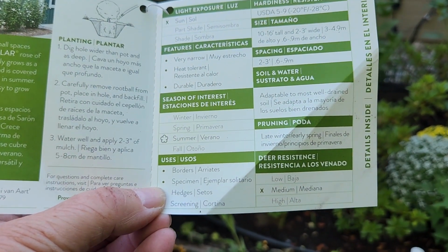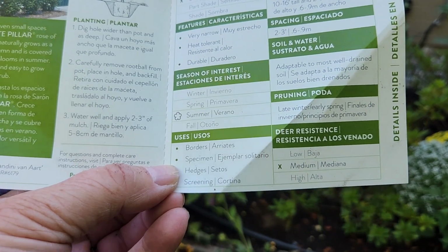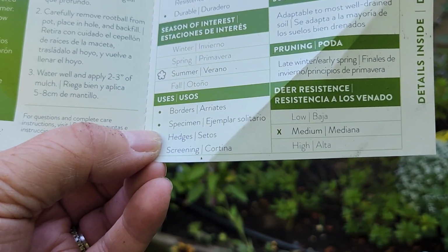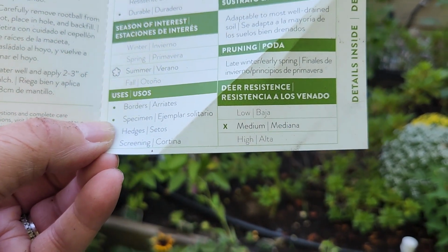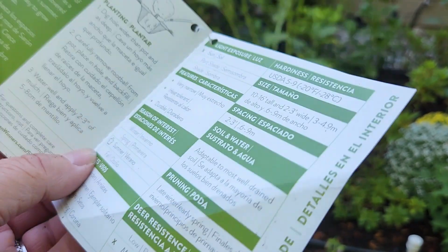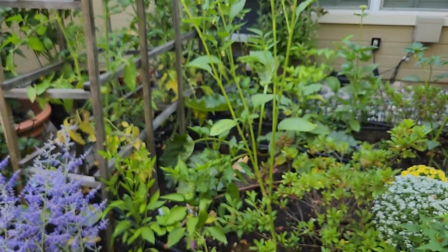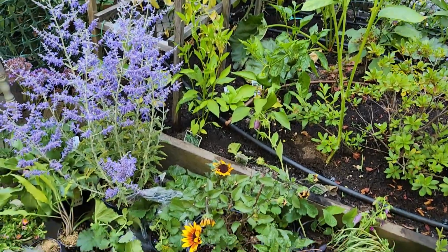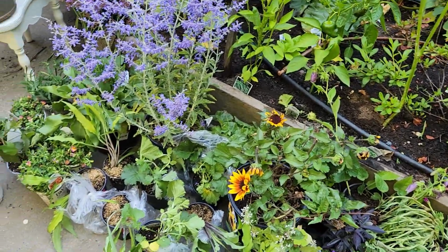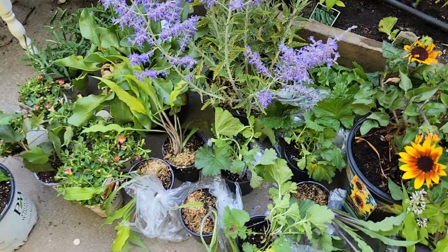And it says that it just likes well-drained soil. And for those of you who struggle with deer, I don't, obviously, in my backyard of suburban Folsom, but it says medium, which means they probably come along and eat all the flowers. Or if you can get it to grow tall enough, it can't reach the tall flowers. All right, and then I've got my new Geums that I'm going to plant out in the landscape.